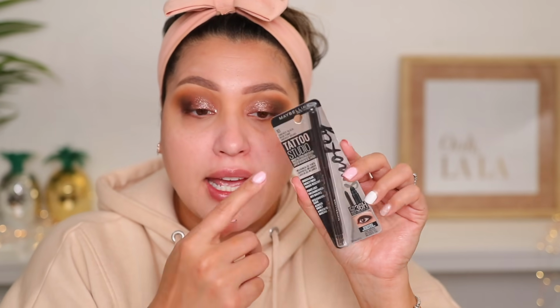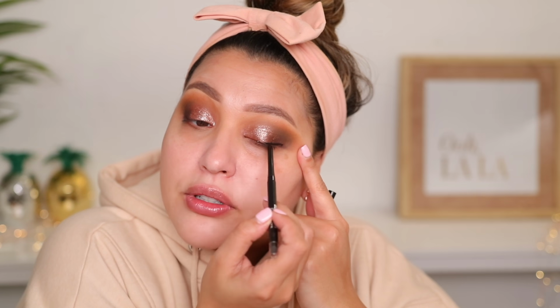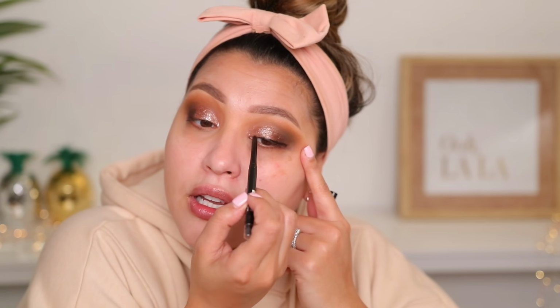Maybelline Tattoo Studio, this is a smoky gel pencil. It has a smudger on one end and the pencil on the other. Let's see how this looks. I don't know if I'm going for a wing or not, but I'm curious to see what this would look like if I just place it. Oh yeah, this is very, very pigmented. Shoot, I hope I didn't put too much.